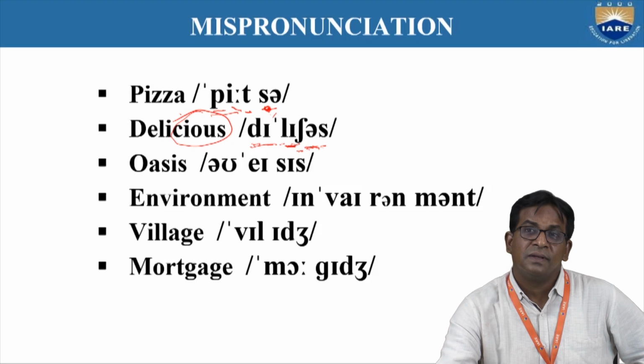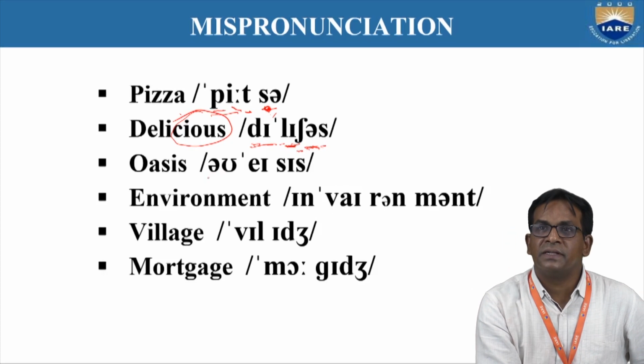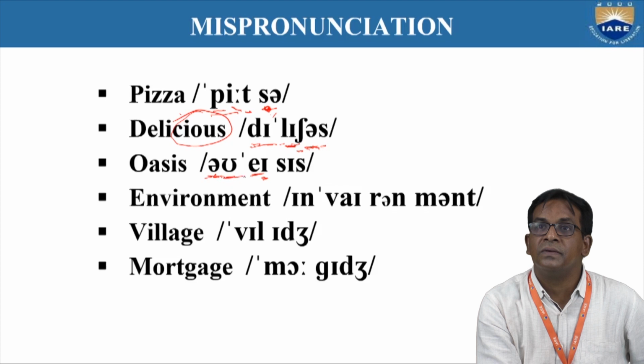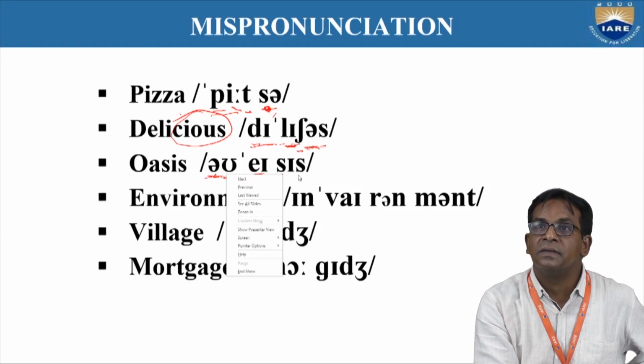See this one, very interesting one. What is this? Schwa. This is U. This is a diphthong. And again, one more diphthong is, this is A. And this is E. This is Ow. This is A. This is S.